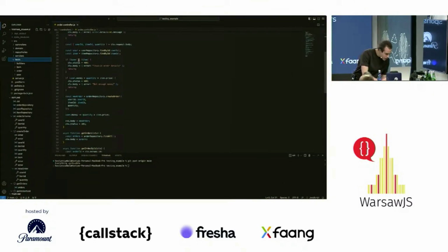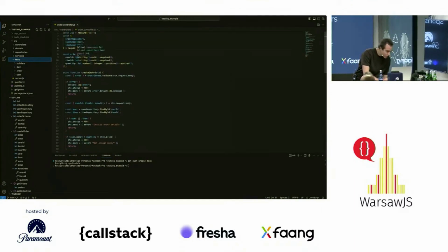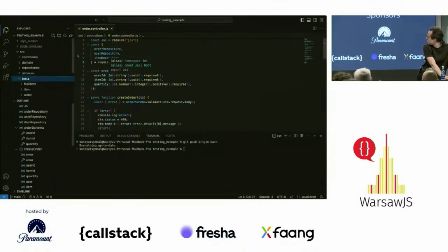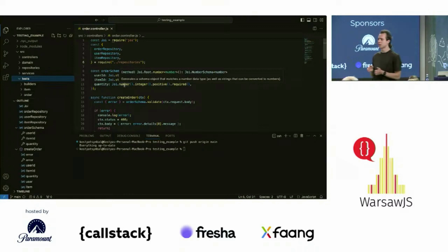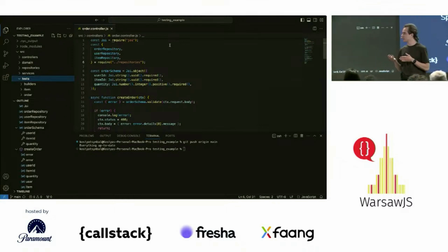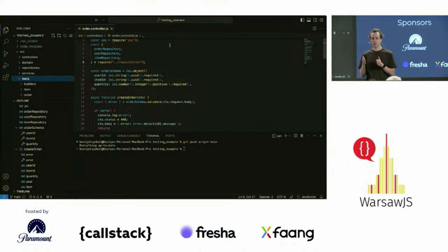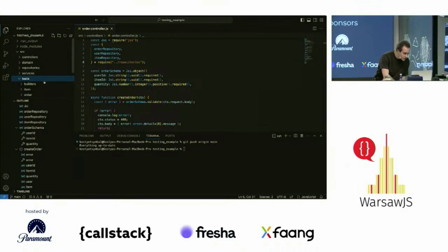It is a simple backend application, and we have a few entities. We have order, we have user, and we have item. So a user can buy something, a user has money, and a user can create an item. It's like some kind of shop. The user has money, so he can spend it on an order, and that way we create an order. Let me show you how we can test it.